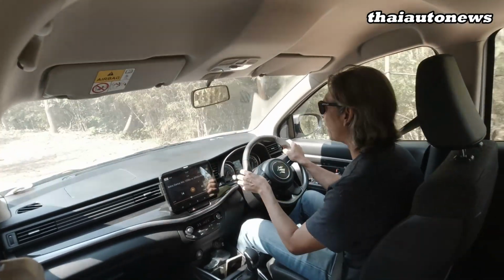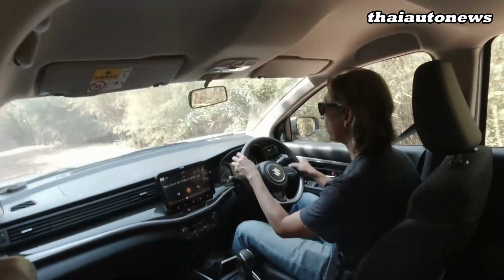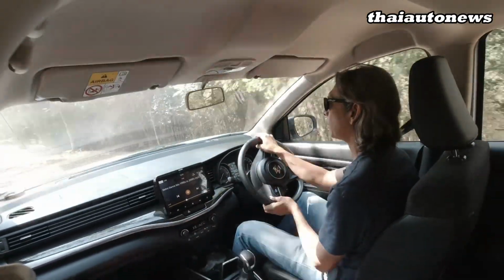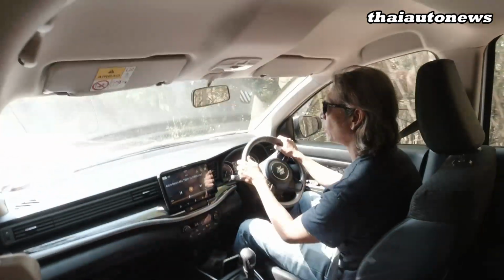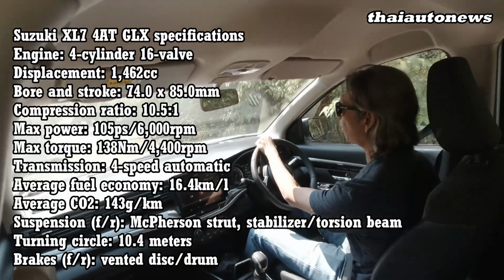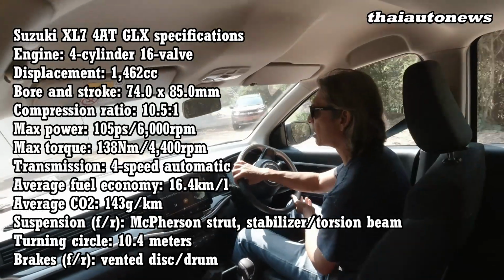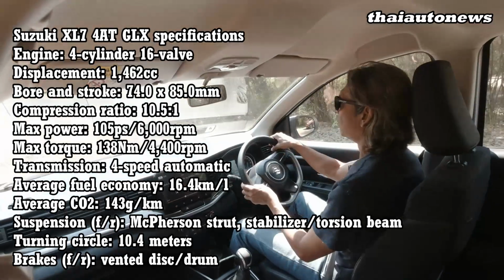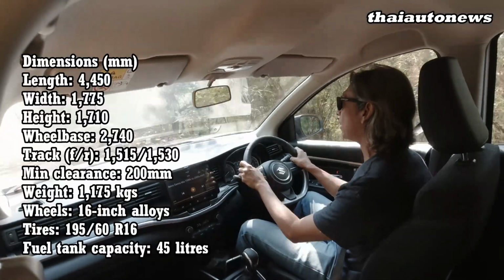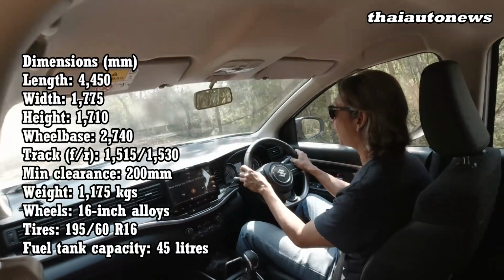So with the XL7, we get our power and torque from a four-cylinder 1.5-liter engine with a maximum output of 105 horsepower and 138 Newton-meters of torque. So not that much, and this is a kind of a budget small MPV, 7-seater, but it comes with a few minor tweaks that gives it that extra bit of off-road performance compared to the standard Ertiga.